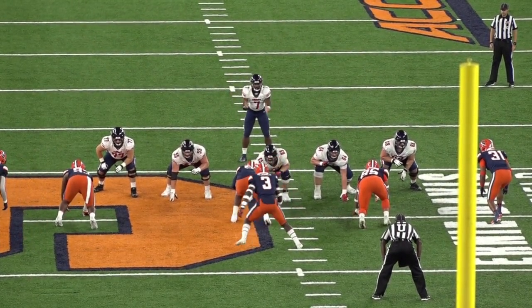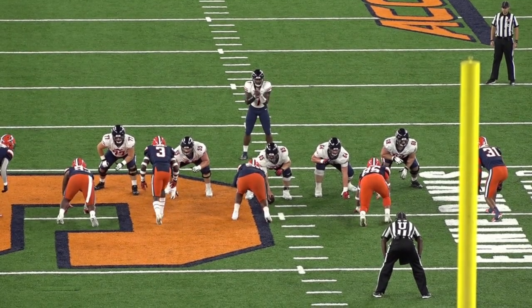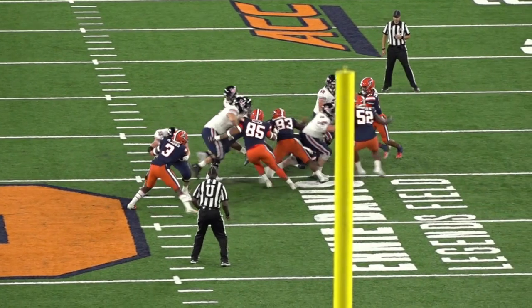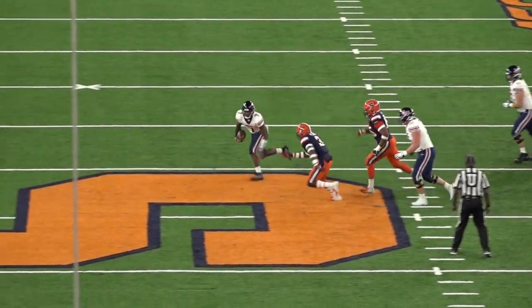Can you imagine being the opposing defensive coordinator week in and week out, having to game plan for Malik Willis or Derrick Henry running the football? That just sounds like a major headache for any defensive coordinator.